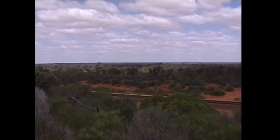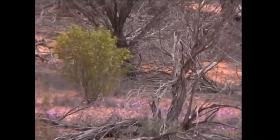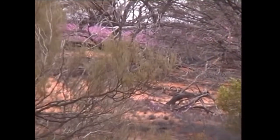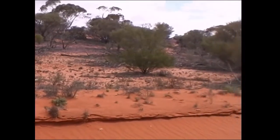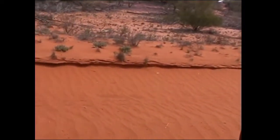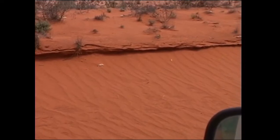Barton, you can see Barton in the distance. There's fields of purple all up through there. Not sure what they are, but there's a lot of them. There's the sand all blowing along. A little bit further back, we couldn't tell whether Anthony had been through or not. Tracks cover very quickly. Anthony was through here about 10 minutes ago, and already the tracks are blowing over.